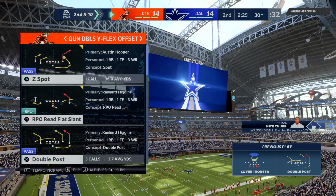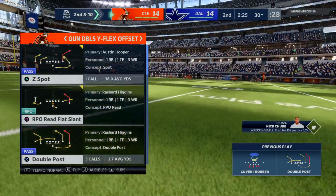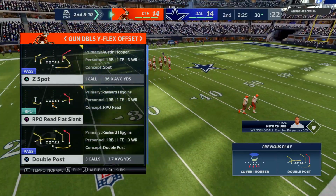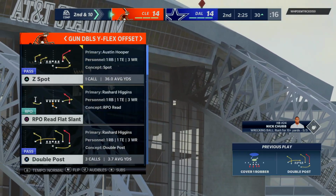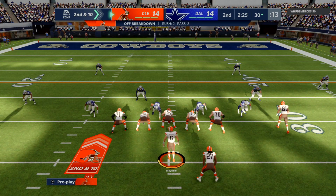I like the thought process there. They connected on a big play, and sometimes you find the defense vulnerable. So they went for the bigger shot, went for it all on that one. This time, they were ready for it. Ball on the 30 as they come up 2nd and 10.